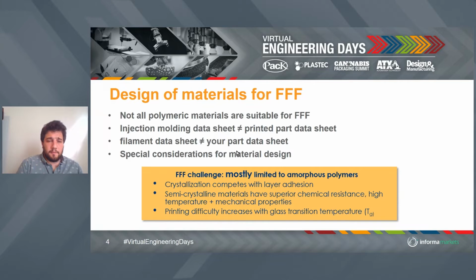As a general rule of thumb, printing difficulty increases with glass transition temperature. So a higher Tg polymer is more difficult to print. If we look at the spectrum of difficulty to print, it goes from PLA, with a Tg below 100 degrees, to polyetherimide or PPSU, with a Tg well above 200 degrees C.